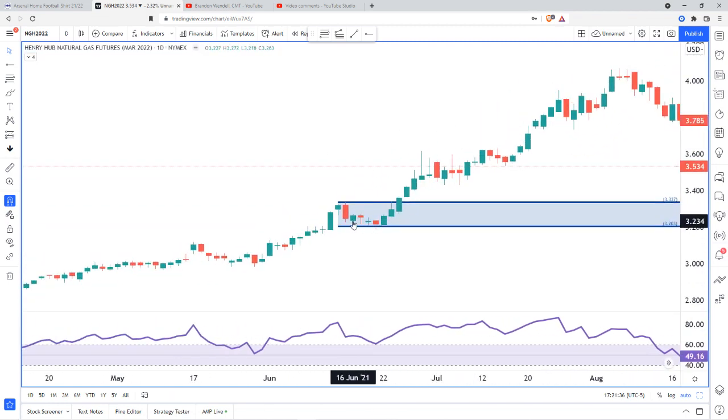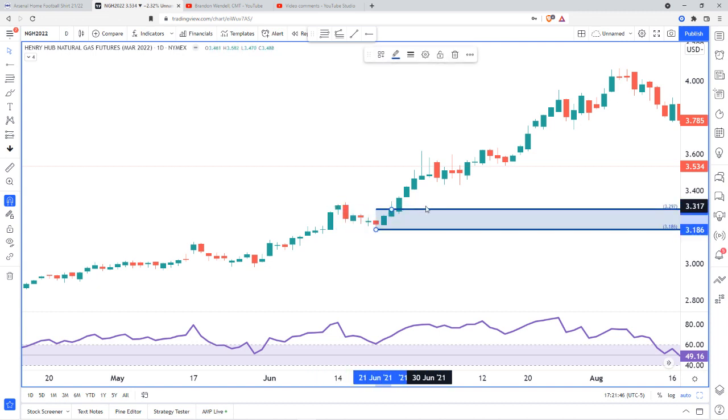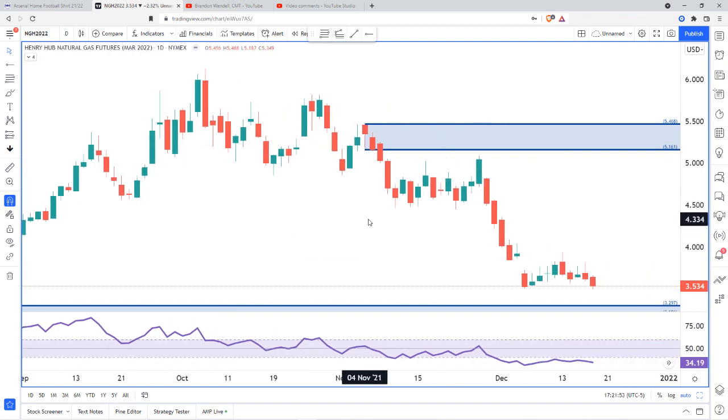That was the weekly demand. We even have it on the daily. Suppose you can say we've got drop, base, base, base, base, base, base, rally. So it's really about the same right there as it was on the weekly for the daily demand. But instead of 3.337, it's 3.297. So just a little bit tighter, but not too much. So it looks as though we're just getting a little pause before we potentially continue to the downside here.